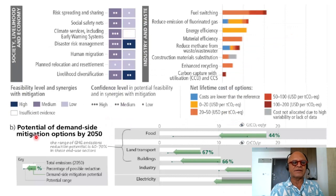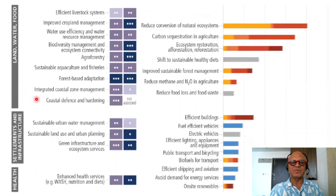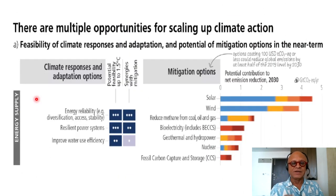Again, you are looking at high, medium, and low in color, with darker to lighter colors, and 3 dots to 1 dot going from high, medium to low in terms of confidence level in potential feasibility and in synergies with mitigation. Here the colors are about feasibility level and synergies with mitigation. So everything is combined together here. Dark colors and 3 dots always good. So a lot of good things here.